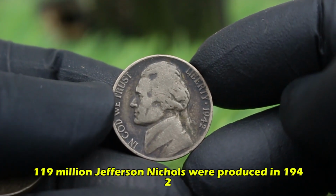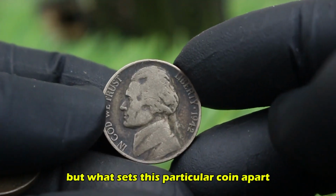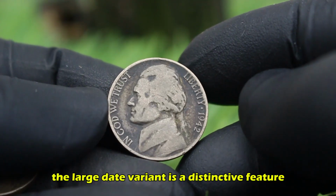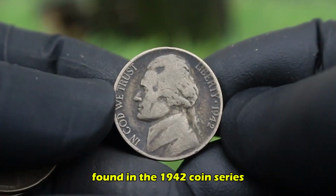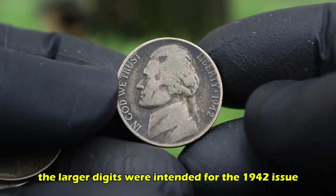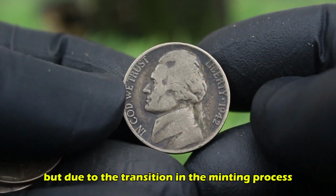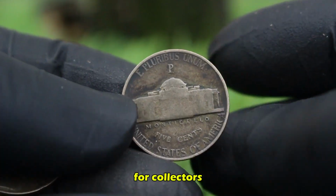Over 119 million Jefferson nickels were produced in 1942, but what sets this particular coin apart is its large date variant. The large date variant is a distinctive feature found in the 1942 coin series, created due to a change in the die used for striking the coins. The larger digits were intended for the 1942 issue to be more legible, but due to the transition in the minting process, this feature became a significant identifying mark for collectors.